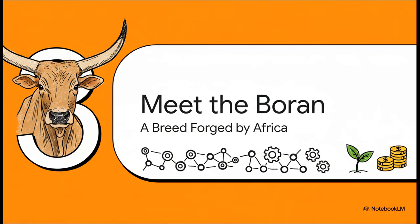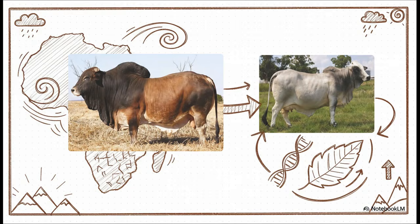So with all these new rules swirling around, you've got to be wondering, right? Is there actually a breed of cattle that already embodies this entire philosophy? Well, the answer is a resounding yes. And it's time to meet the Boran. For over 1,000 years, the Boran has been shaped not by the whims of some judge in a show ring, but by the harsh realities of the African environment. This is a breed sculpted by nature itself. It's a living testament to survival of the fittest.